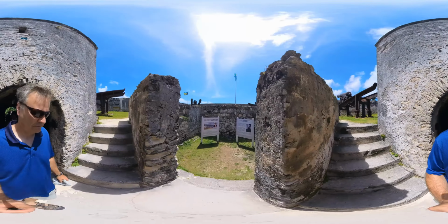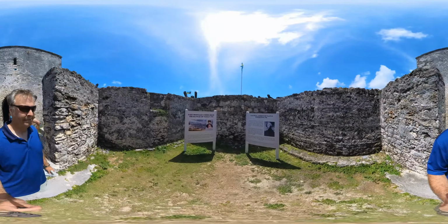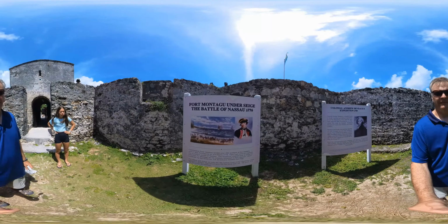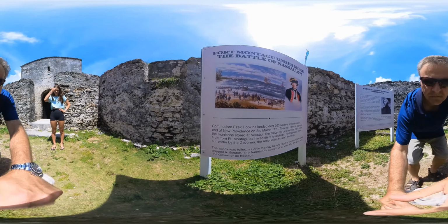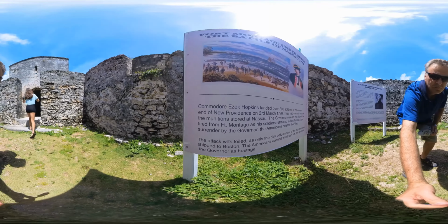These two displays show the history of when Fort Montagu saw action. First is Fort Montagu under siege, the Battle of Nassau, 1776. Commodore Isaac Hopkins landed over 200 soldiers at the eastern end of New Providence on the 3rd of March, 1776. They had come to capture the munitions stored at Nassau.